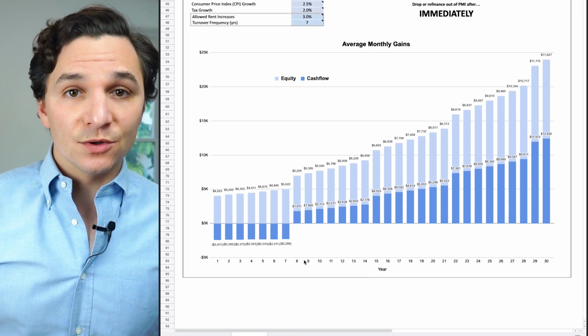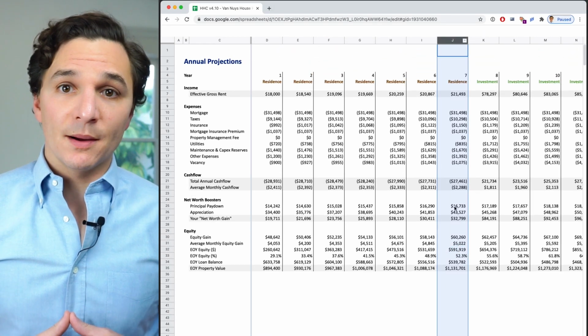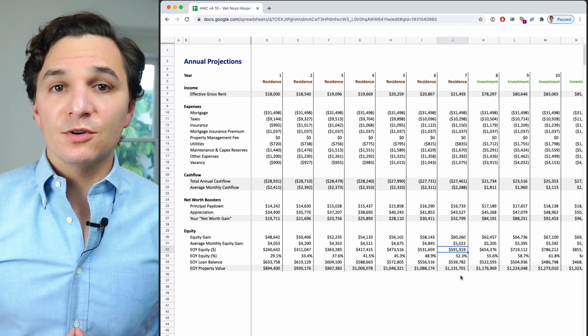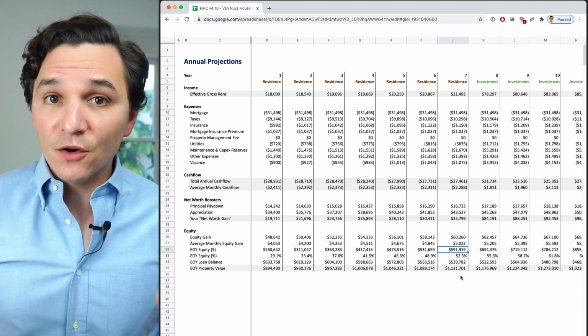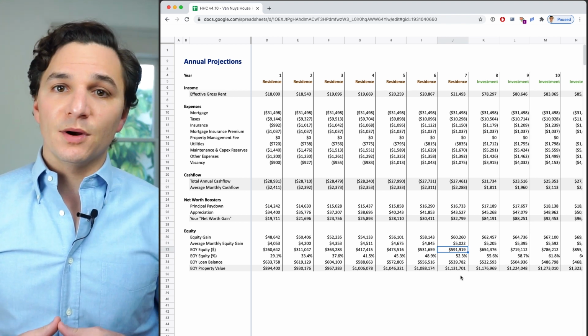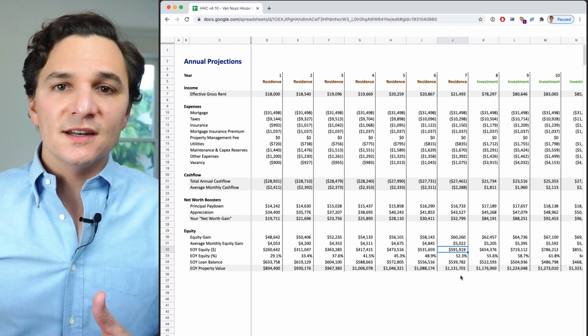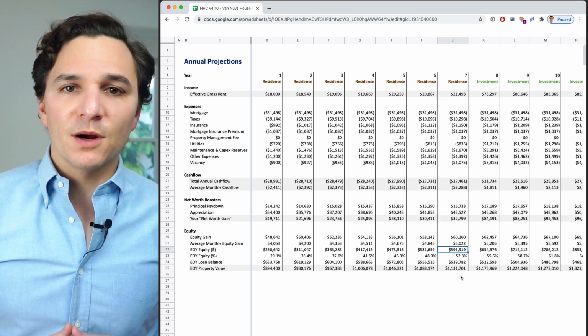Hopping over to the annual tab, we see that they should have almost $600,000 in equity in the property at the end of year 7. My clients could sell and reap that equity in proceeds. Or they could do a cash out refinance to access most of that equity while still holding on to the property. This would reduce the cash flow, but it would give my clients significant capital to put toward a new investment or a dream home while keeping this property.